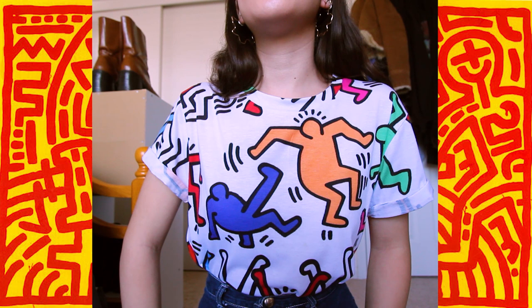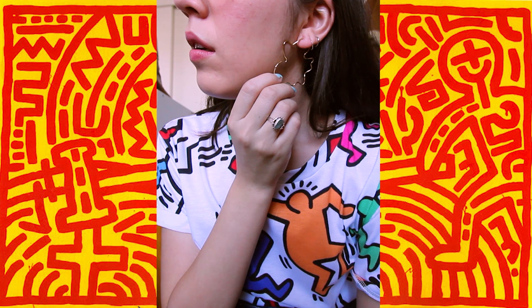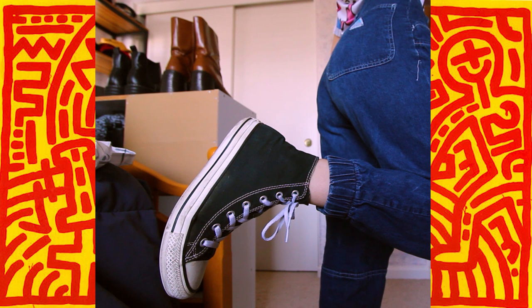I also wanted to feature these super high-waisted and super 80s peg pants. For my accessories, I put on these handmade earrings that I made myself. And for shoes, I wanted to pair my black high-top Converse.